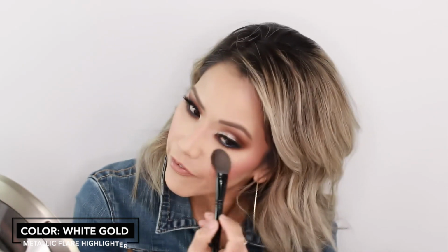It's a little bit more pigmented. I don't know about the baked one. Not a fan of that one. I don't know if it's my favorite highlighter I've ever put on my face, but it's very pretty for the price point. Let's look at this pan here and see what we got going on here.